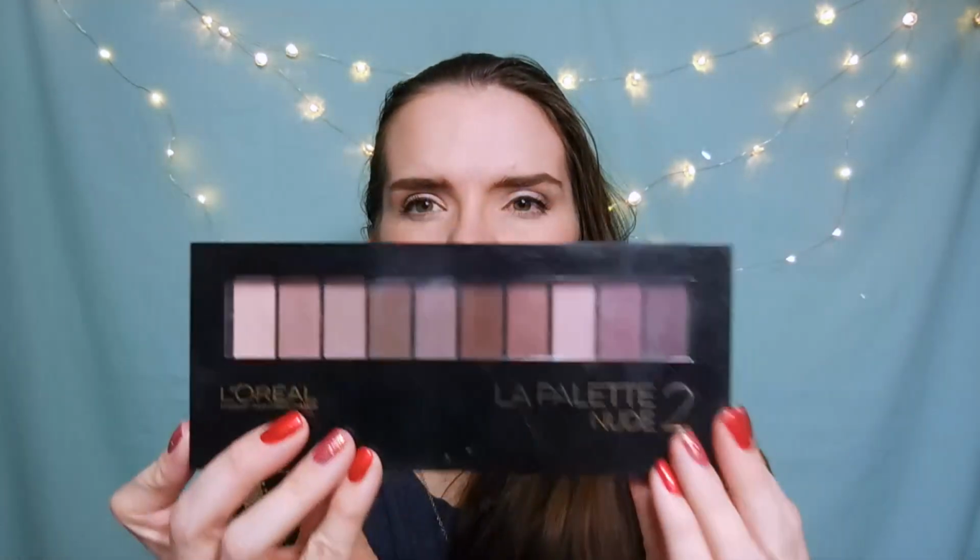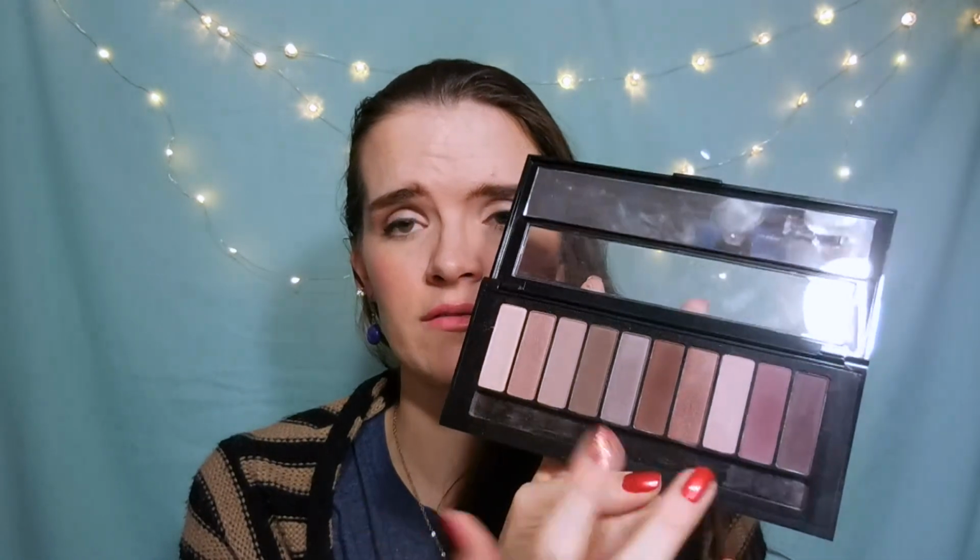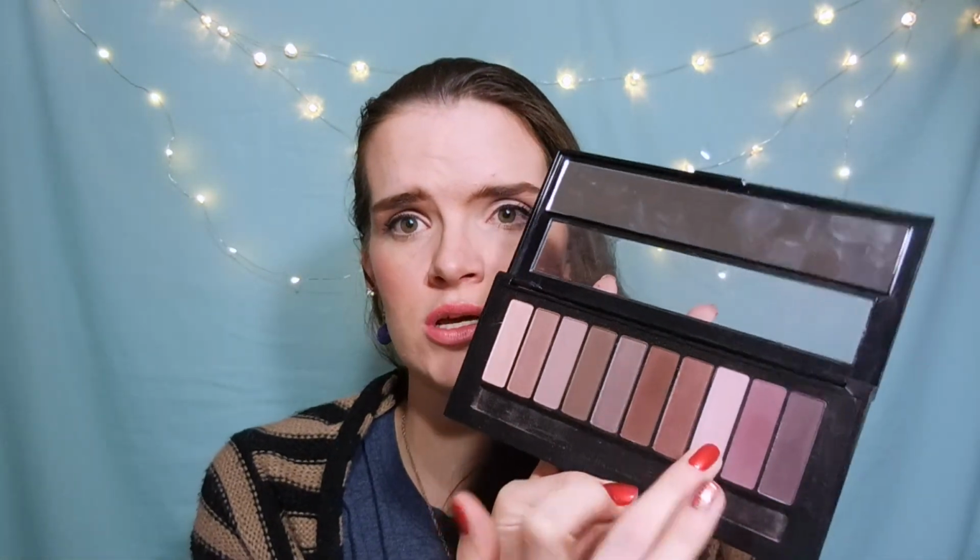And then for my eyes, I picked the L'Oreal La Palette Nude 2. And I like this, but it's not really a complete palette, I would say. Just personally, I feel like that because the lightest shade in here is a light champagne color, and I want something a little bit lighter. It's good overall, but the two light shades in here are just not light enough because this one comes off really gray toned. So, I don't know.